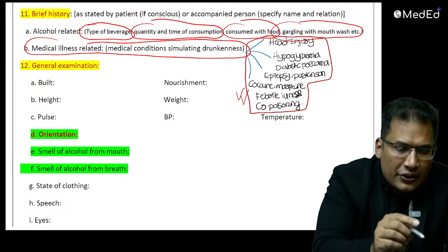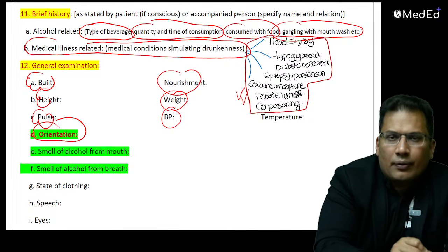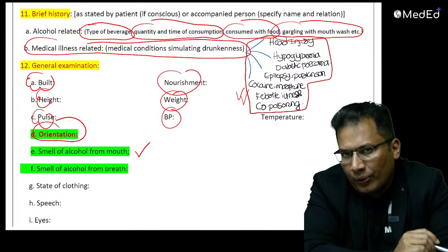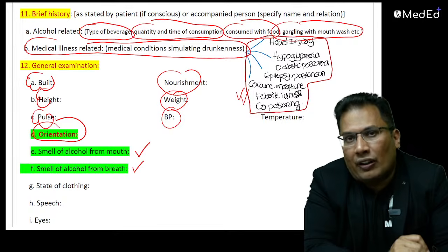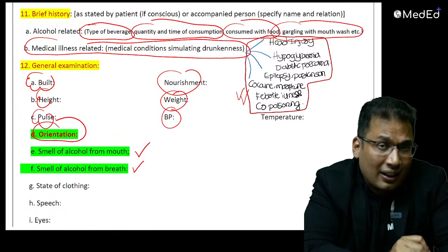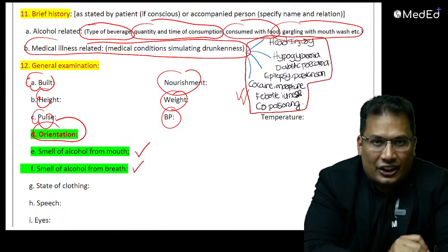Okay. Then general physical examination, you can mention build, height, pulse rate, nourishment, weight, BP and all. Orientation. Smell of alcohol from the mouth, a very important point. The smell of alcohol from the breath, a very important point, which confirms that there is consumption of alcohol. Consumption of alcohol is confirmed by the smell of alcohol from the breath, as well as the congested eyes, conjunctival congestion.